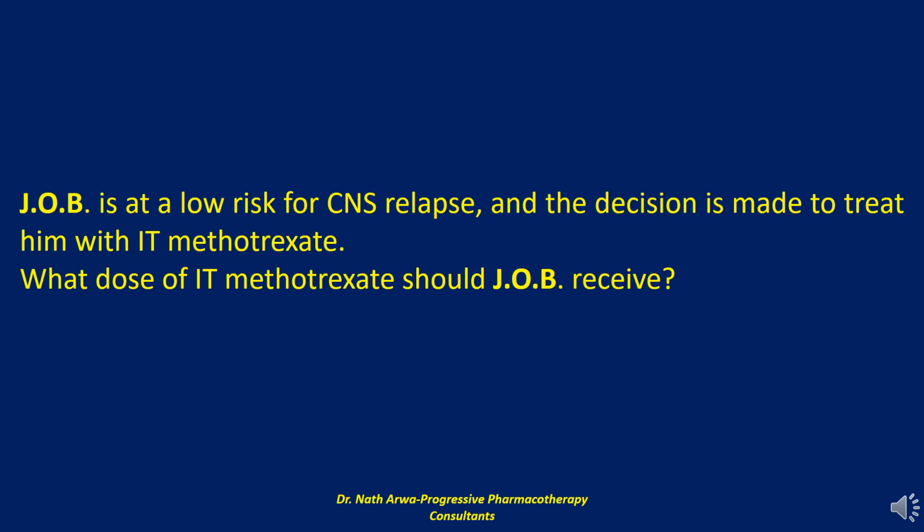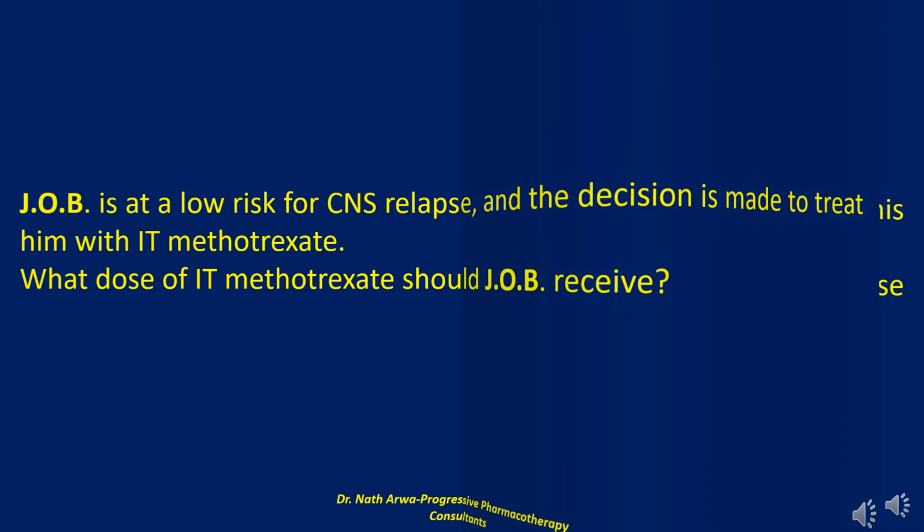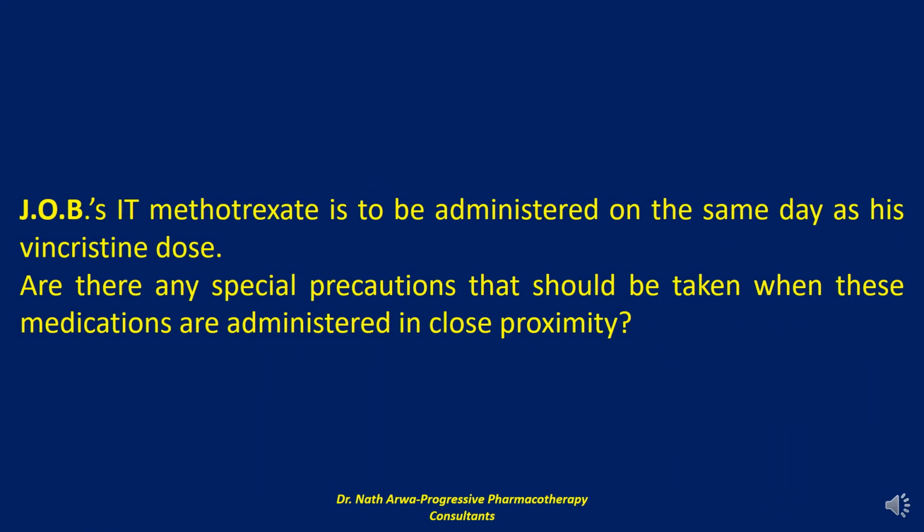If triple intrathecal therapy were used, the doses of intrathecal cytarabine and hydrocortisone would be 24 and 12 mg, respectively. These latter doses are also based on age, but no literature exists to support how they were derived. Nevertheless, empiric evidence supports their efficacy. JOB's intrathecal methotrexate is to be administered on the same day as his vincristine dose. So my next question to you reads: are there any special precautions that should be taken when these medications are administered in close proximity?